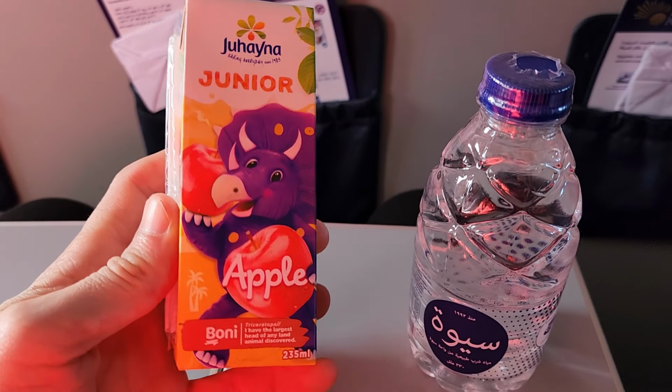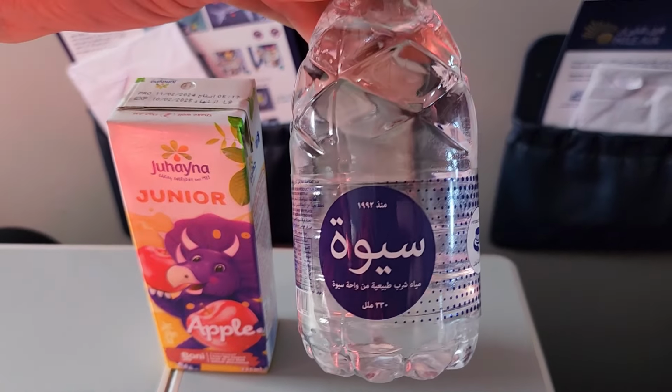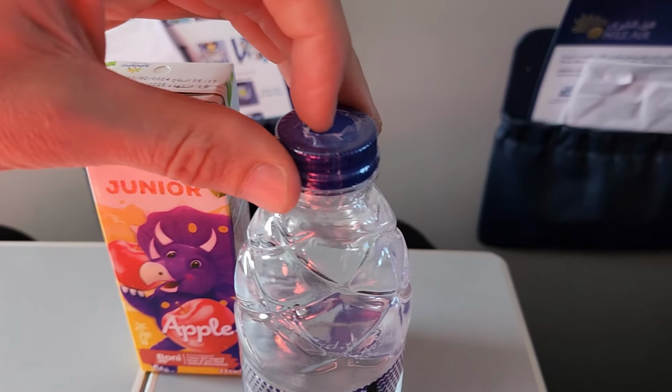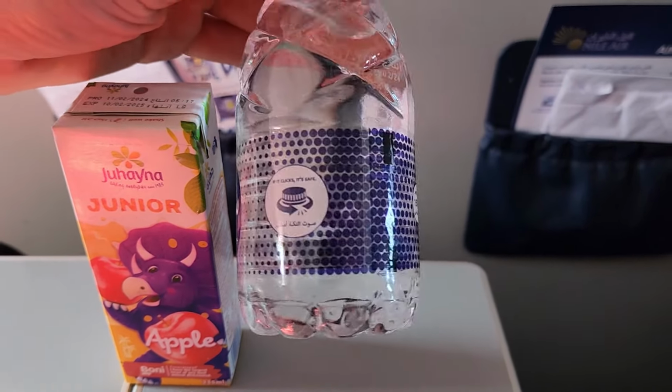Check this out, we have a dinosaur apple juice and water. Oh, they even have a plastic shrink wrap over the cap to kind of prove it hasn't been refilled.